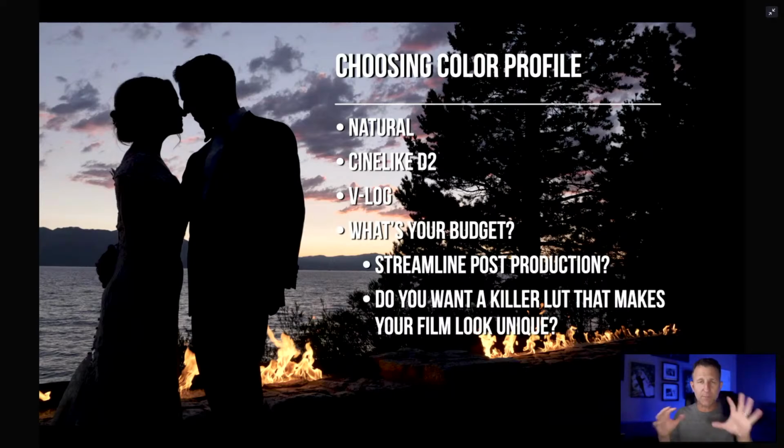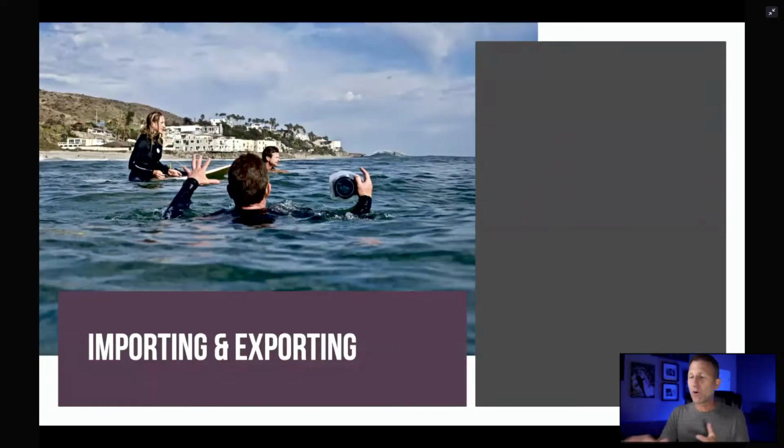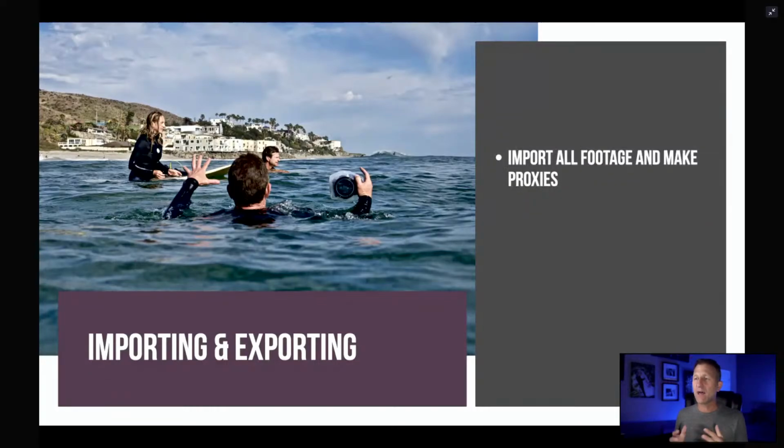And like I said, if you want some kind of killer LUT that makes your film look very unique, then you're gonna shoot in Vlog, okay? All right, importing, exporting, let's get right to it.